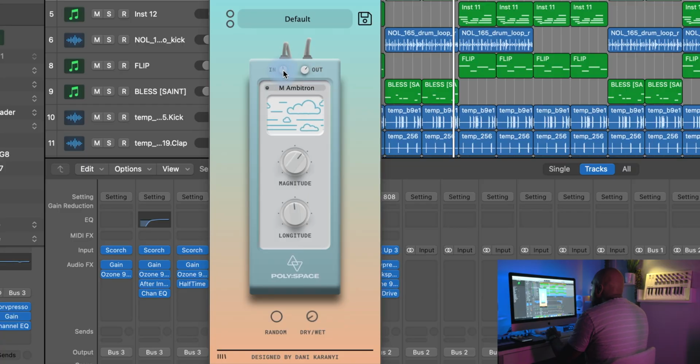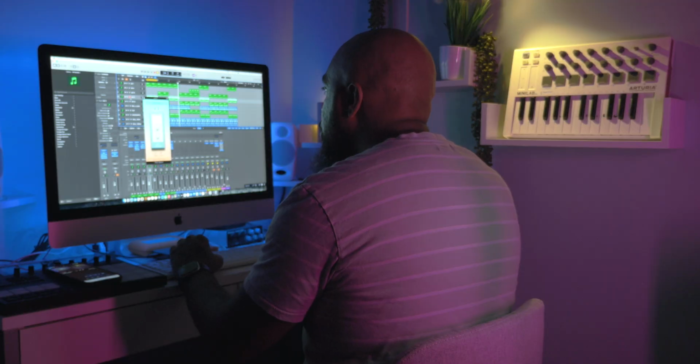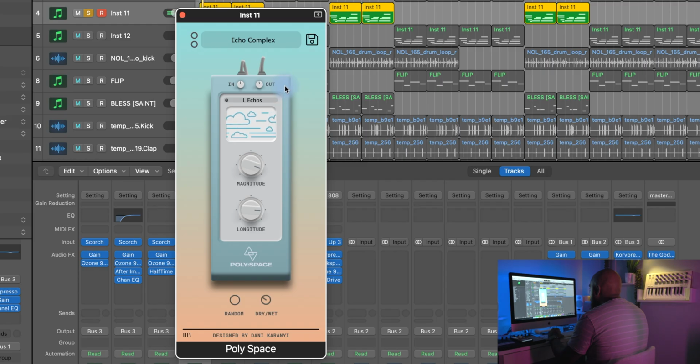Up top here, you have your input knob and your output knob, and that's pretty straightforward. At the very top here where it says default, if you click on that, you have all your presets. So you can just go through all of the different presets and get a different sound out of all of the different presets, like this right here. And you can just go to another one and click on that.